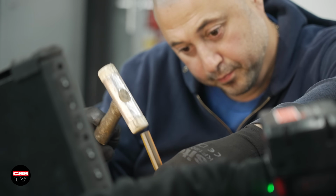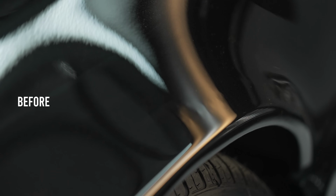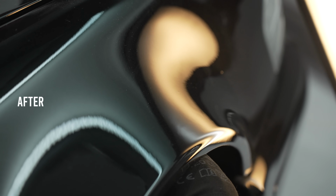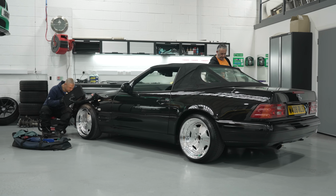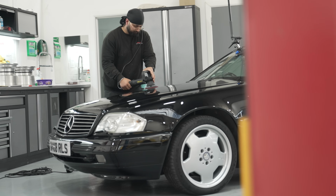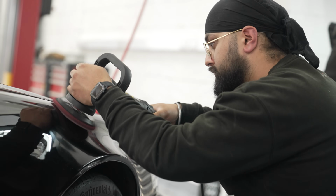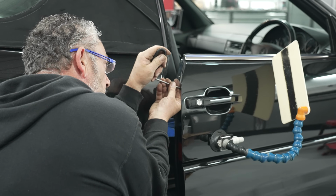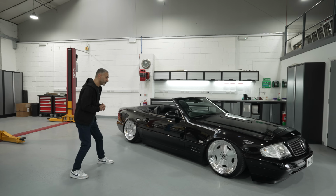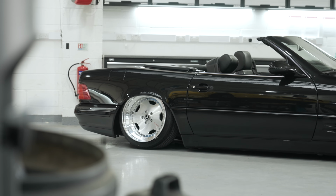I also had Gio from Master Dent out earlier in the week. He removed all the little parking dents that were in the car. Once we had finished machine polishing the car, a few more little dents here and there became apparent. I'm glad we did the machine polish first because it showed up any hidden dents, and I think Master Dent was able to remove 99% of them. So yeah, the car is super straight, no more parking dings in it. Oh, look at that shine.